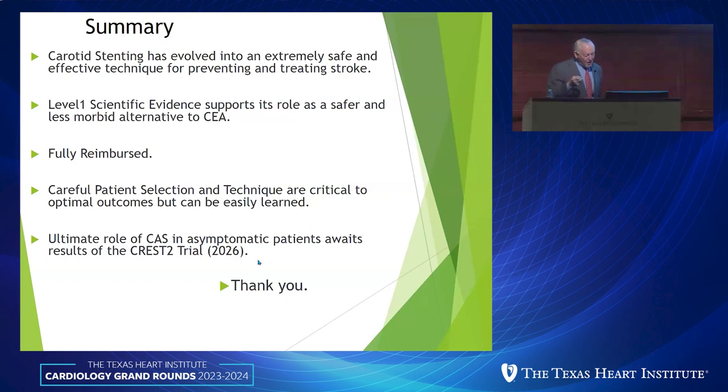And the ultimate role of stenting or endarterectomy or TCAR in asymptomatic patients awaits the results of the very important CREST-2 trial, which will be available in 2026.